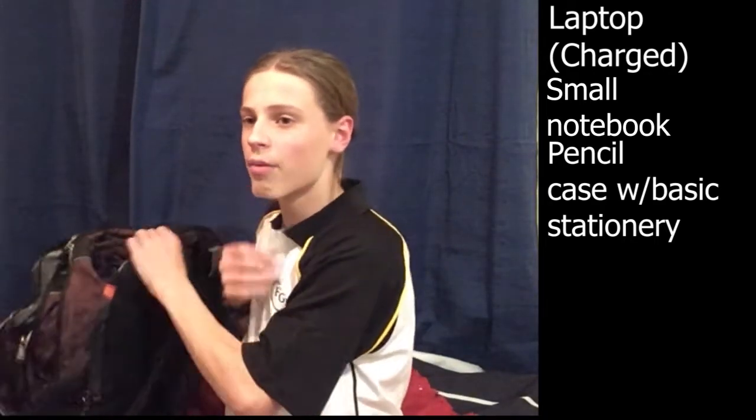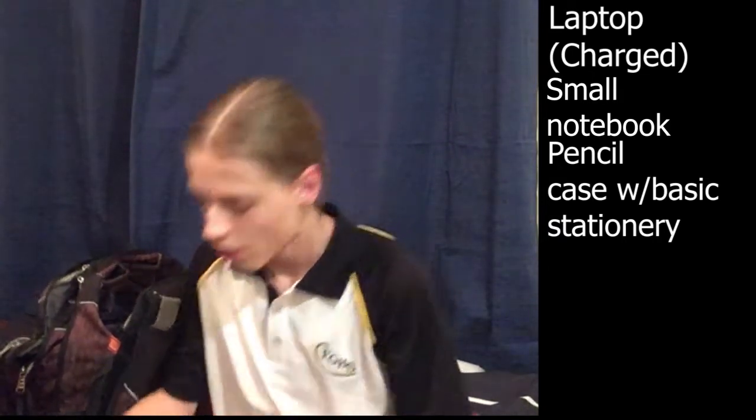A pencil case with general stationery, including blue, black, and red pens. You don't need to spend heaps of money buying new coloured pens, pencils, cases, etc. Just use your stuff from last year.